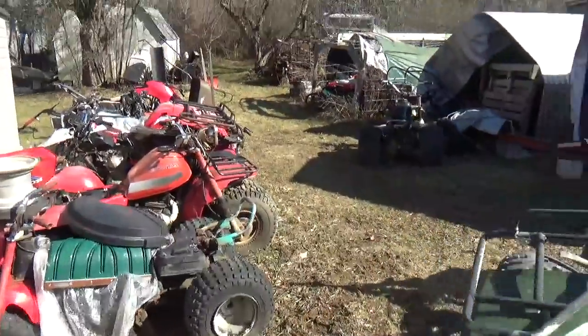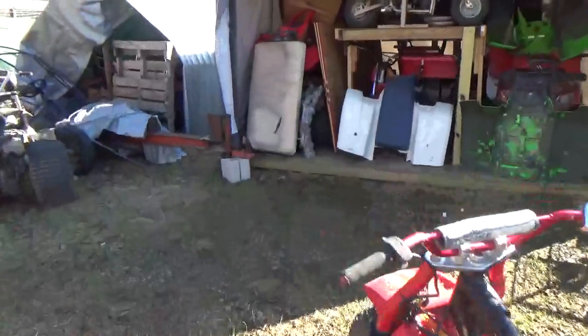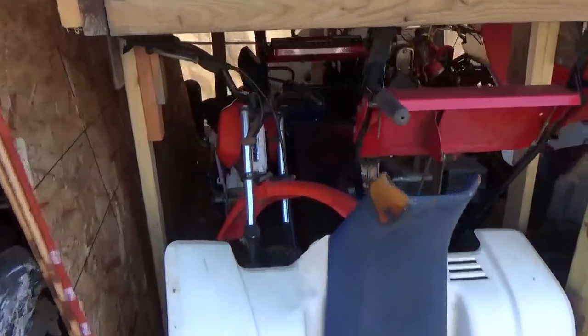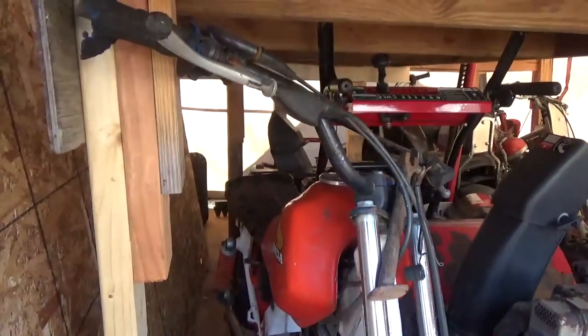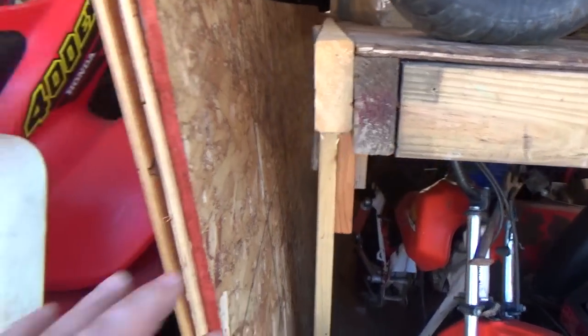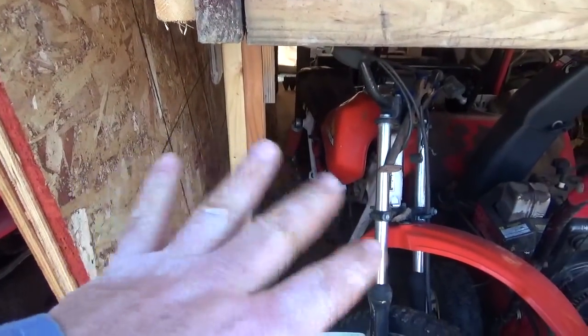Third auction item, and I actually got, I'm going to use the word tagged on this. You can use other words. It's all the way in the back of this shed. It is one of those Troy Bilt brush mowers. You know, it's got the blades that kind of go back and forth and cut brush like that.